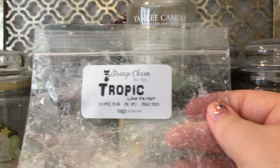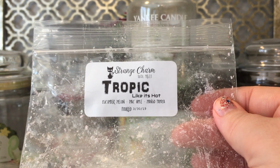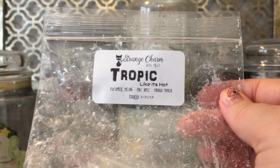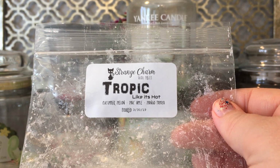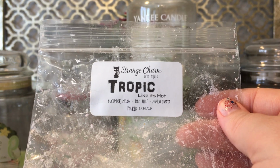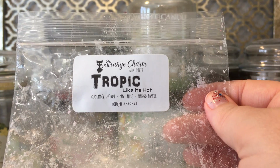Okay, and then another from Strange Charm is Tropic Like It's Hot. I love the little name. This was cucumber melon, mac apple, and mango papaya, and it is delicious. To me, it smells like when you walk into the grocery store and you go to the produce section, and it's like bright, beautiful fruits, not gross, dreary fruits, just so you know.